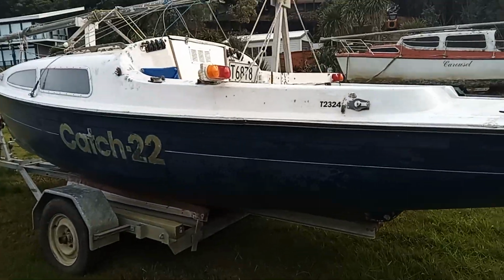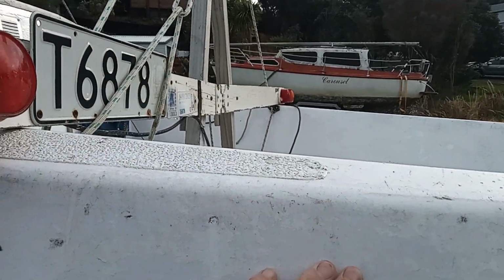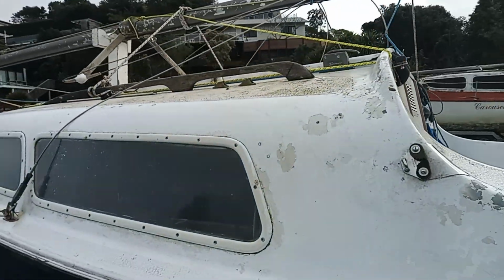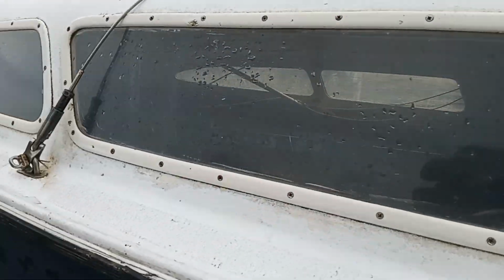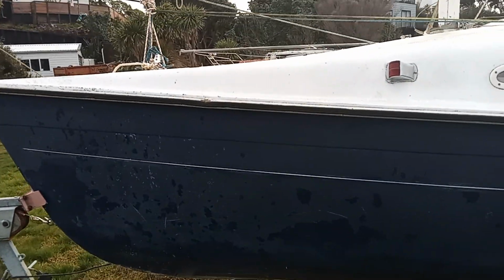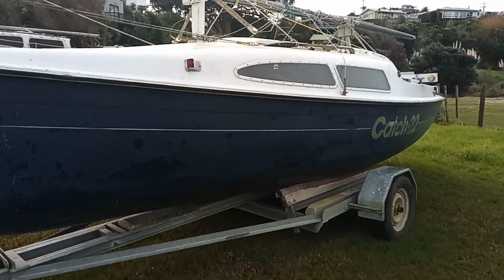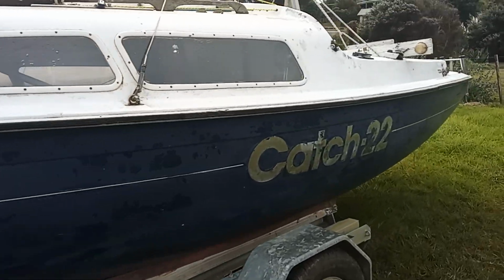It needs painting, no doubt. If you look at this, although it'll be worth a clean first. Cleaning will take a lot of that dirt off because it's been sitting for a year or two. So the first thing will be to clean it, which I'll do. I'm a bit busy with caravans at the moment. When things are a little bit more settled, I'll clean it.